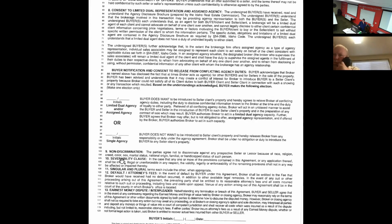Non-discrimination. We cannot discriminate against anyone for any reason. Severability clause. That's the paragraph that says in the event that one of these paragraphs is deemed to be unenforceable, we sever that paragraph, take it out, and the other paragraphs are still enforceable. Singular and plural. In the event it says I and it should say we, or it says we and it should say I, we can change those.